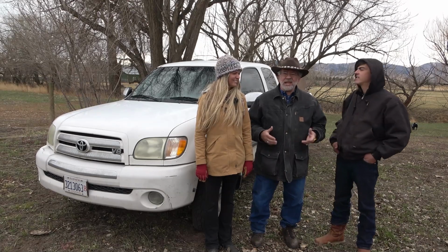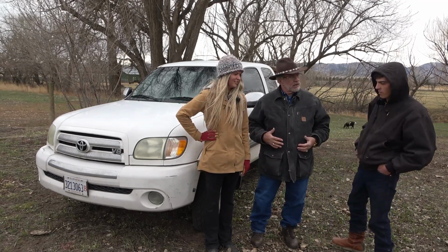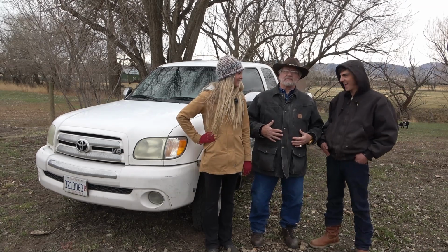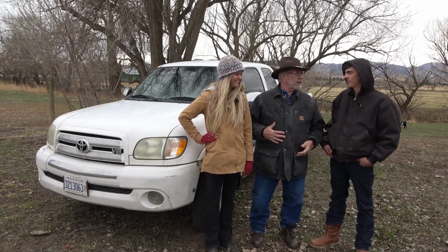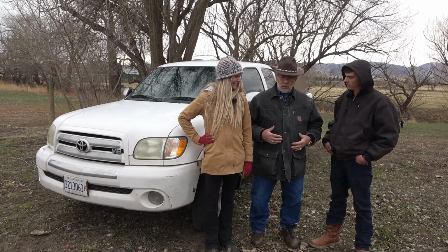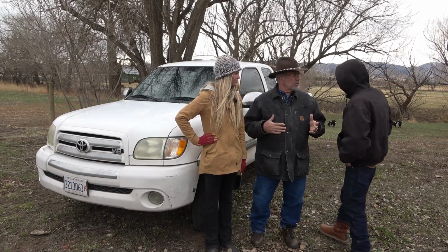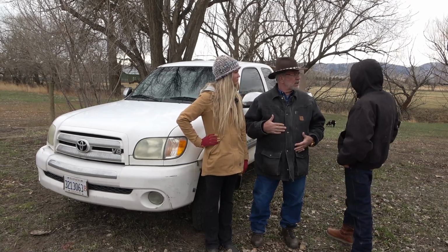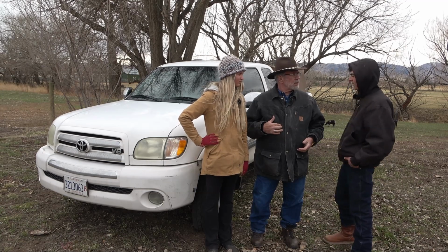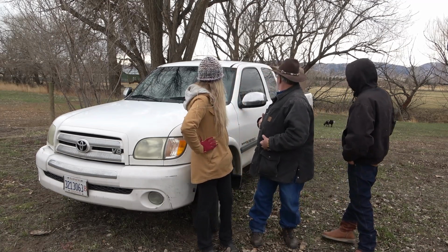388,000. Holy cow! It's a 4.7 i-Force V8 engine. And we think it's a 4-speed automatic with the overdrive? Yeah, 4-speed with overdrive. And it's what they call a double cab, with the back doors that open sideways? Exactly. It's not a full true double cab, but it's like a half cab. They had different names for it, but that's cool.